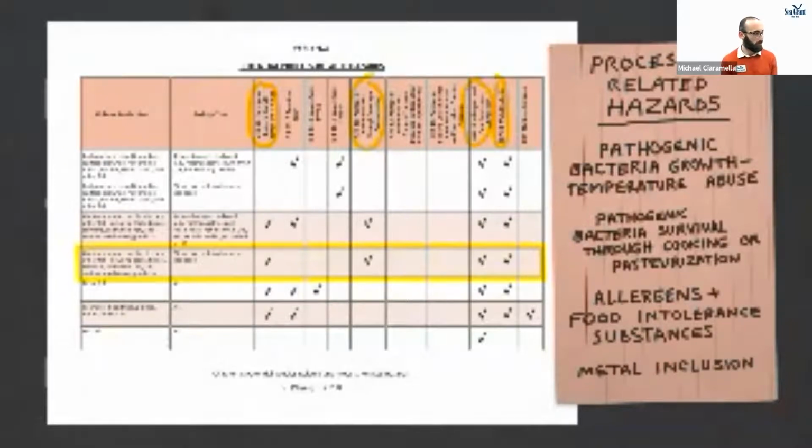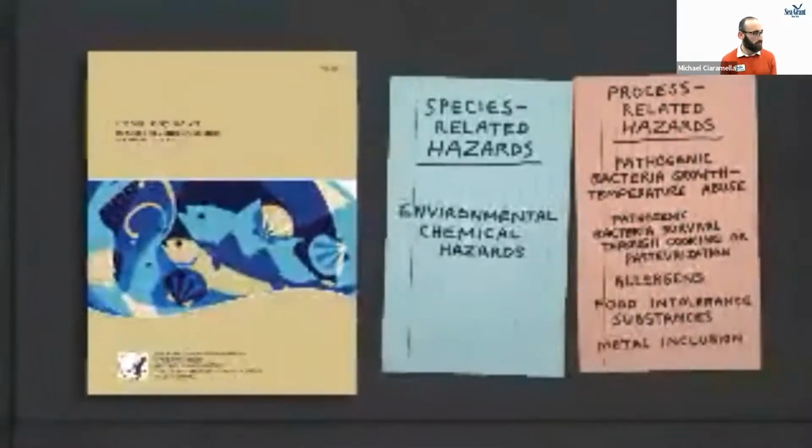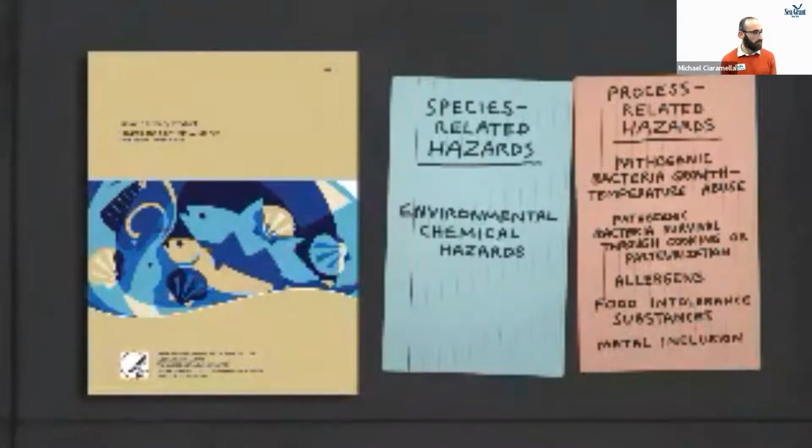It is important to note that allergens and food intolerant substances, while combined in the column and a single chapter, are often considered separately because not all food intolerant substances are listed as a major food allergen in the United States. Thus, we will move forward considering them as separate hazards. Using the tables in Chapter 3 of the Hazards Guide, we have identified 6 potential hazards associated with our example, Jonah crab claws. As we continue to explore the HACCP process through this training, you will learn how important the tables are for developing an effective HACCP plan.